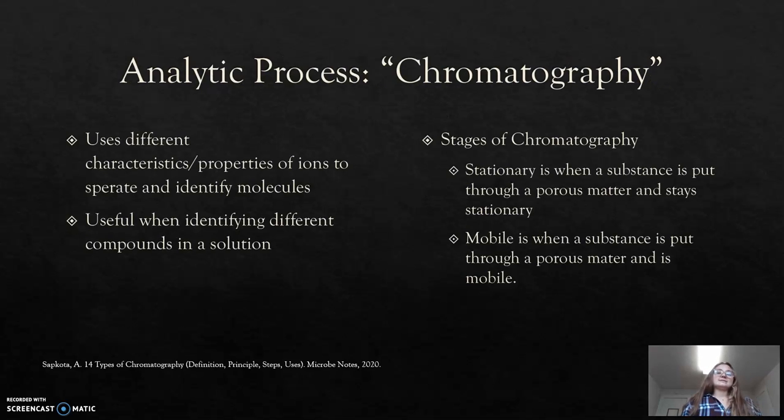And the analytical process to determine coffee compounds is called chromatography. There are a lot of different uses, but it basically sorts out different molecules based on their characteristics and properties. It's useful when determining what molecules are in a certain compound that is unknown. In stages, there's the stationary phase, when the substance goes through a porous matter but stays stationary and doesn't move, and then the mobile phase, when a substance is put through a porous matter and becomes mobile, so it will sort through really easily.